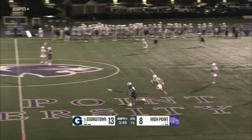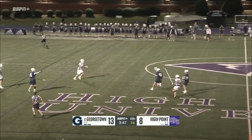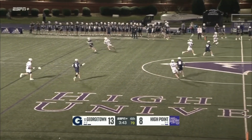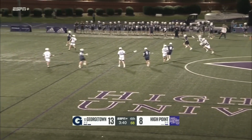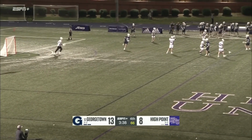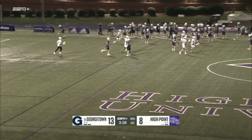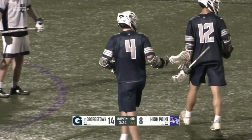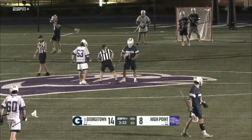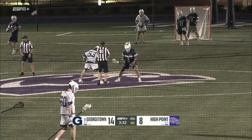There's Halpert with another big ground ball. He flicks it to Chairs. As pressure is applied onto him. And a timeout once again called on the field. 2 players Hat-trick for the Hoyas, for Vidaro. In hat tricks.